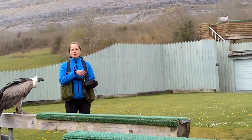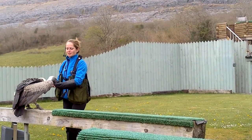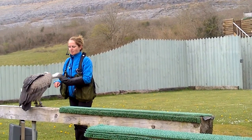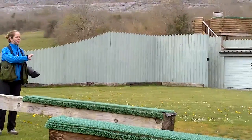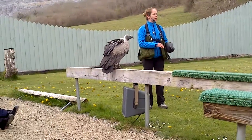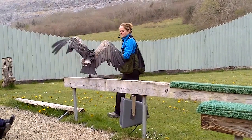Henry, on the other hand, being raised by people, he's just too comfortable around people, and he's a cheeky monkey, so he likes pecking at shoes and going into people's handbags and that. So I leave him up there, get him to do circuits. You get to see what it's like when the vulture's soaring around, and Dyson, I'll walk in amongst you.